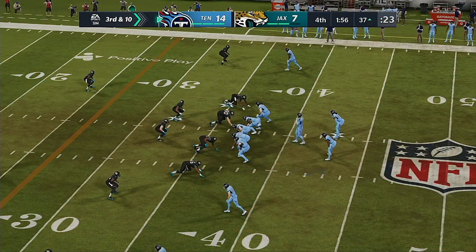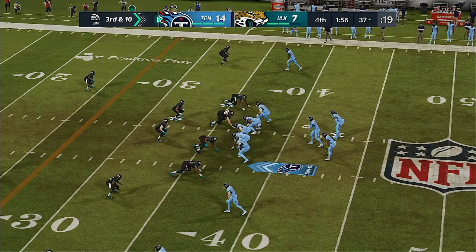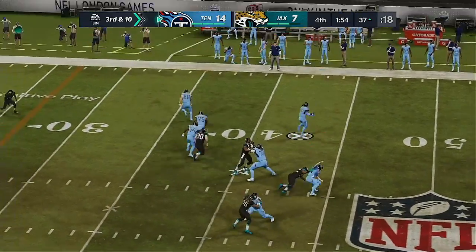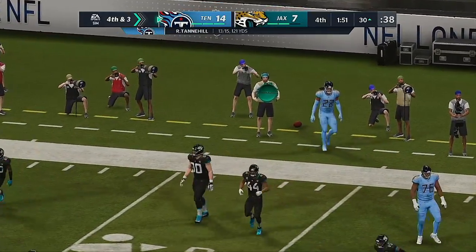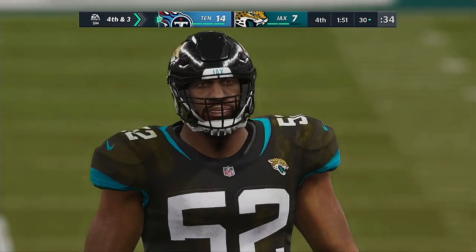An important play right here, third and 10. And I would expect pressure here. Now Tannehill, looking for his running back, and he's got him. And he'll be out of bounds as he gets it down to the 30 there. They do get 7 out of that, but not enough to prevent a fourth down.